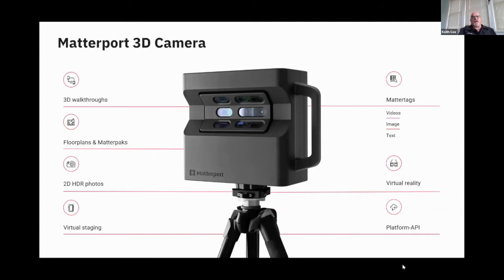Cost Plus World Market, if you have that store anywhere in your vicinity, has worked with Matterport. They come in, take photos inside the store, and couple that with their e-commerce piece, so that you can click on the table, and that will send you via a hyperlink to their e-commerce side that gives you the price and the ability to order it. And that's kind of where all of this marries with Matter Tags.